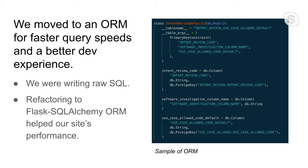And so we use a library called Flask SQL Alchemy to query our database. Rebuilding the database model on every page load is not how that's supposed to work. That was a bug in our code. But then in addition, we were not leveraging Flask SQL Alchemy to its fullest extent.